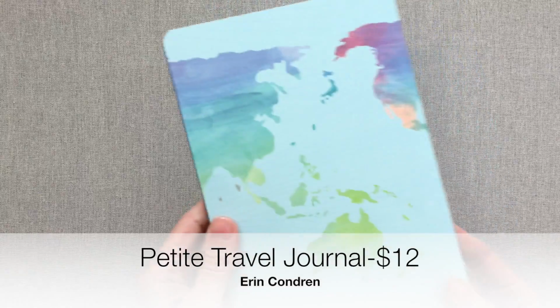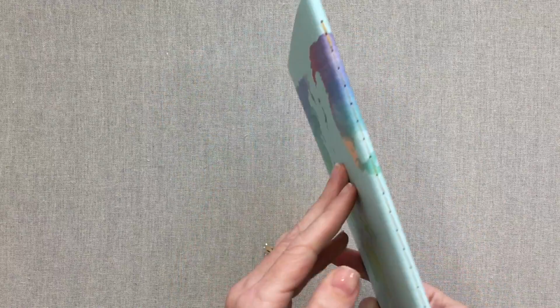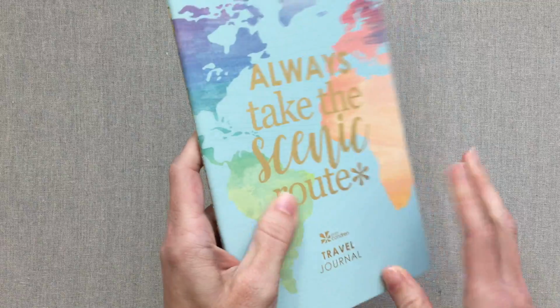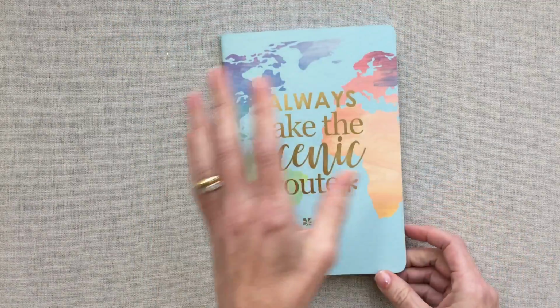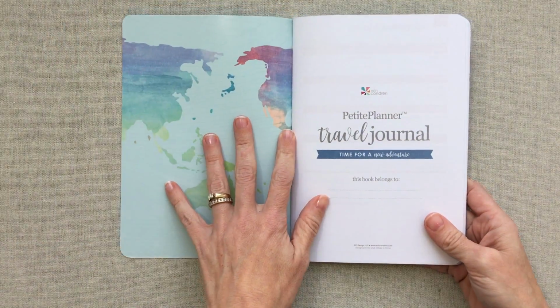And honestly, you guys, this is my favorite cover of anything of Erin Condren. It is the most beautiful cover. I think that the camera probably cannot pick up just how beautiful it is. Gold foiling on there and just the colors and the layout right there of the map. I think it's stunning. I love the cover. Carries on to the inside of the planner.